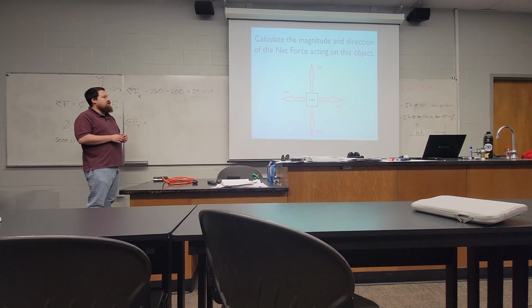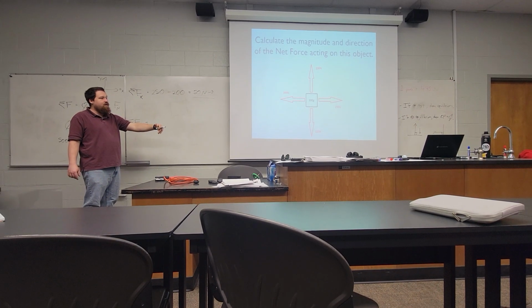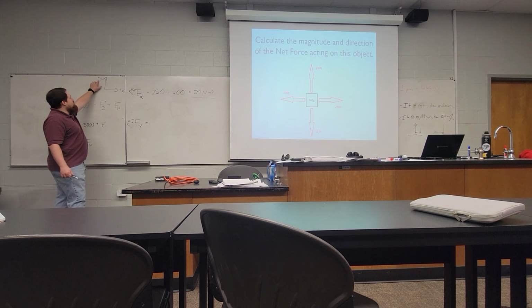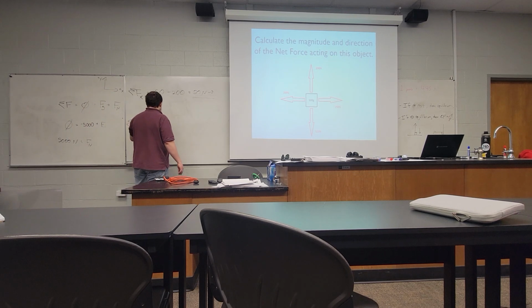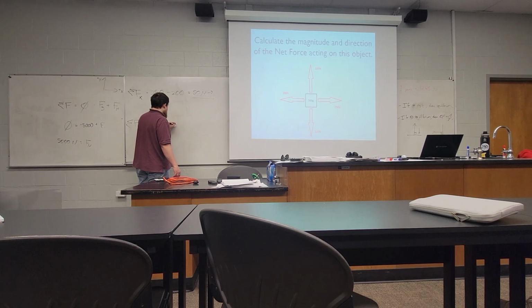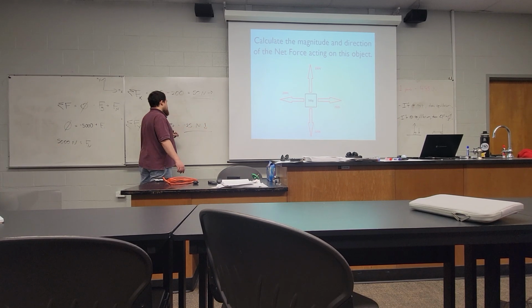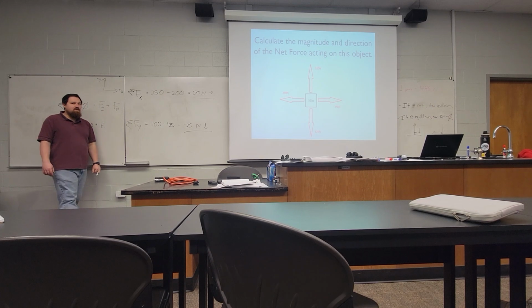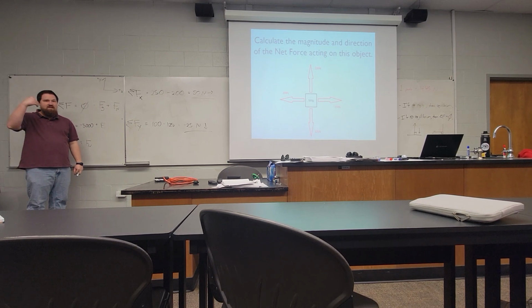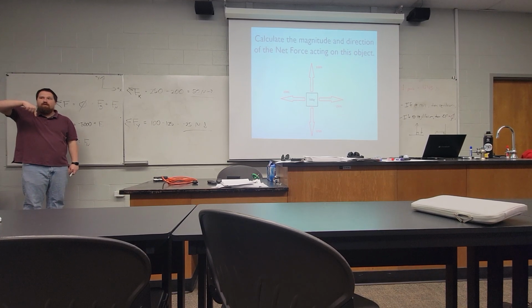And we can do the same thing in the y-axis. 100 newtons up, 125 newtons down. Again, they oppose each other, but we usually indicate upward as the positive of the two. So I will write those as positive 100 plus negative 125, which is just minus 125. And that's going to give us a net force in the y-axis of negative 25 newtons downward. The negative here matching the direction of the down pointing vector. So the net force in the y-axis is downward pointing.